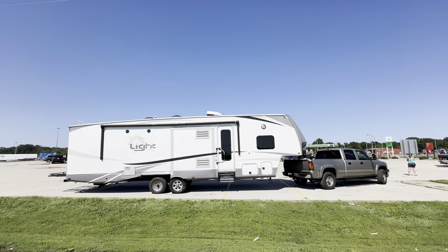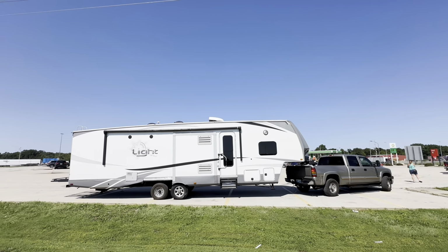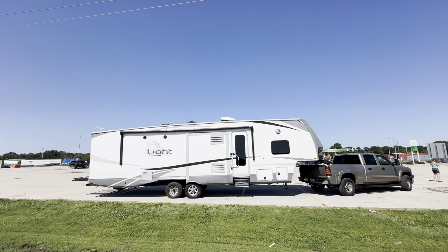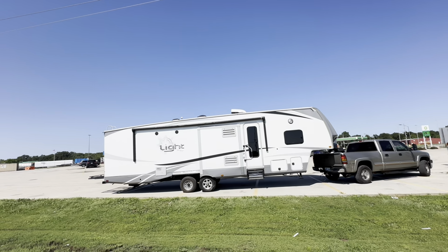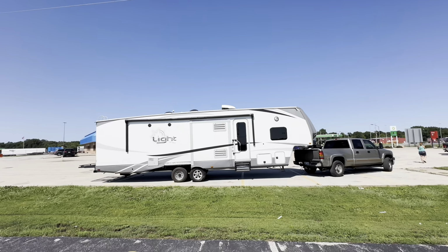So I ended up having to replace our air conditioner yesterday morning before we took off, which we might not need anyways, but we were planning on selling this thing, couldn't sell it with a burnt out air conditioner, so $1,800 later we had a new air conditioner.